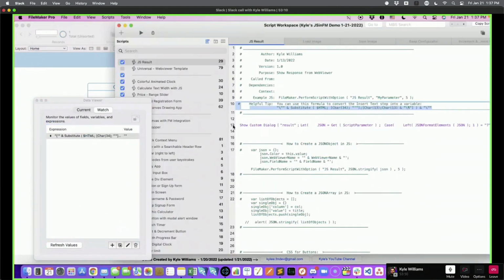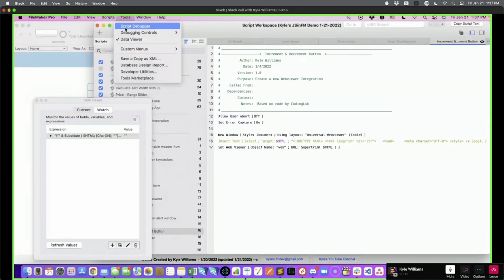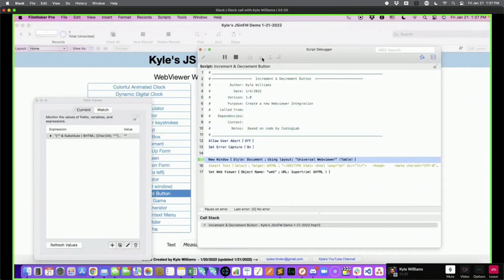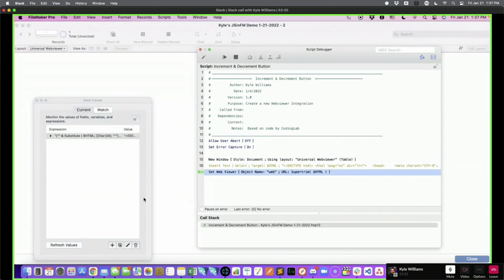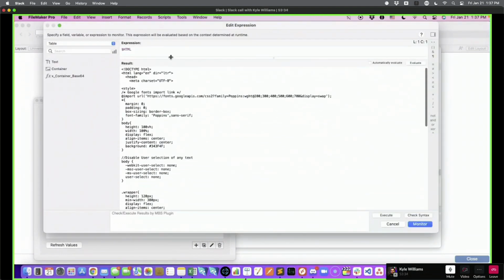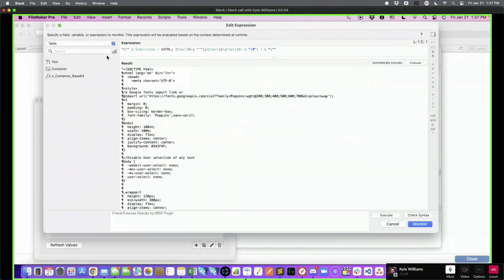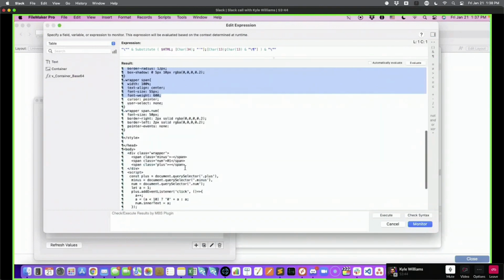Okay, back to our script, and see what we have. Increment button. You want to turn on the debugger so you can get the value from the variable. Then right here, we're going to insert the data into that variable. Okay, and now we have the variable in our data viewer. So here's our variable. Basically, we're converting it from this right here. This is the way we have it. We're going to convert it from that into this, where it has all the returns in it, everything's here, and now we can use this to modify.